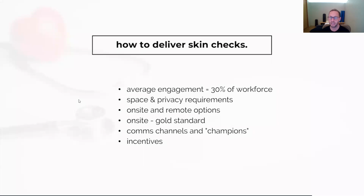So consider that. I'm not saying you necessarily have to have a high profile employee that is willing to share that message, but a lot of people that have had these skin cancer checks conducted before and have been through this process want to share that story and want to really help others. So consider that when you're planning your skin cancer check program as well.